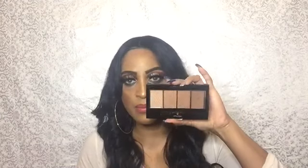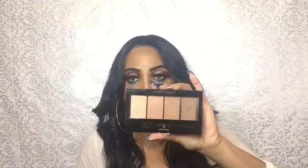And then my Maybelline Master Bronze. It has bronzers and highlighters, yeah. Two bronzers and two highlighters in it. Which I only use the bronzers. But the highlighters are really pretty too. I just haven't tried those yet. But I really like this one.